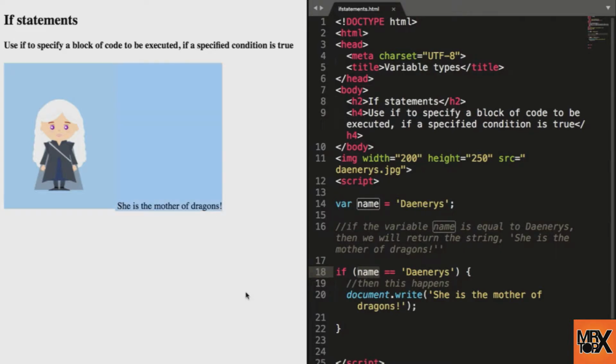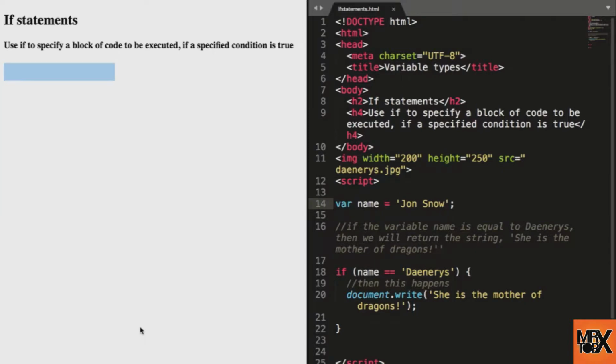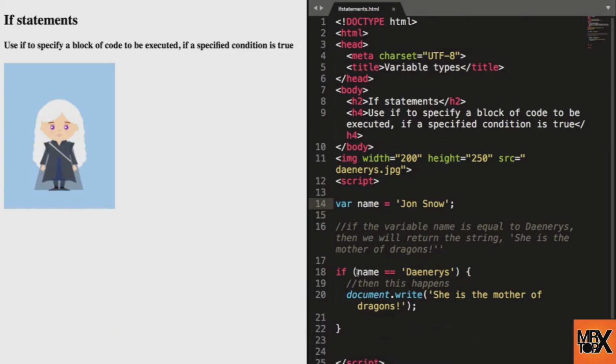Now, what would happen if this was something else? So var name equals Jon Snow. Let's save it and run it. Now nothing is appearing on the screen. Why? Because our if statement checked the value of the name variable. It went and checked it, and it saw that it's Jon Snow, which is not equal to Jquery. So name does not equal Jquery, and so this line of code is not being run at all. And that's why it's not appearing on the screen. It only could have been run if this condition was true. That is an if statement, and that's why they are so powerful.